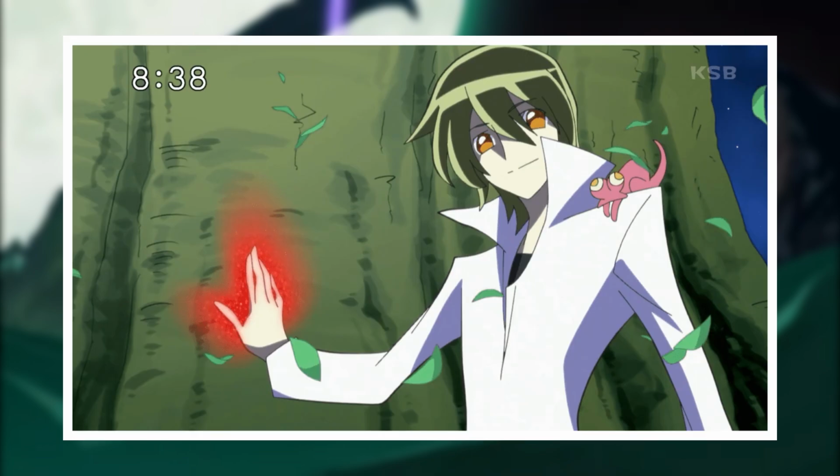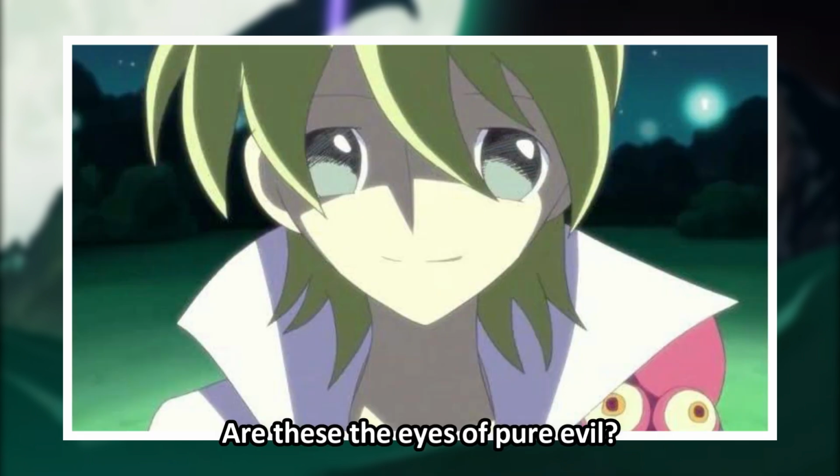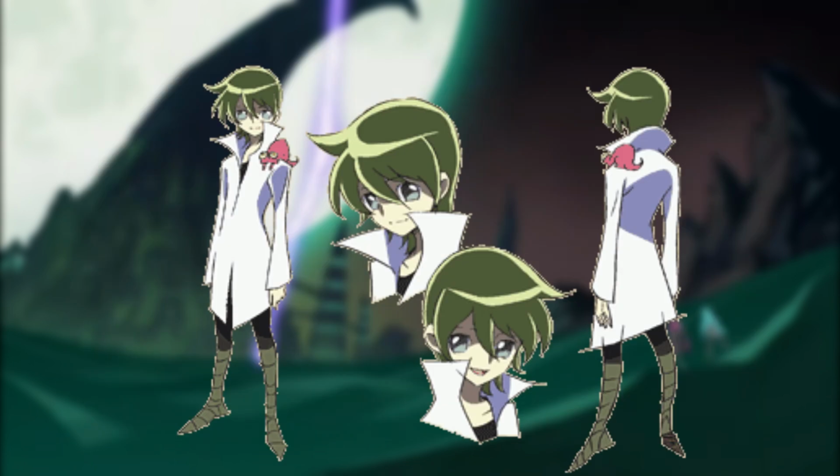The final villain and the leader of the Desert Apostles is Dune. He doesn't even deserve his own section because he's just that boring. For the king of the Desert Apostles, his design is painfully bland. A white coat, really? His hair isn't even dynamic. The bound boots are cool, but the rest is just a bunch of nothing.